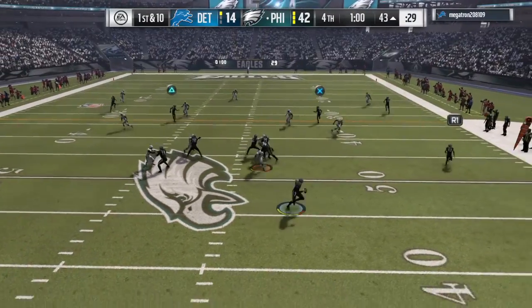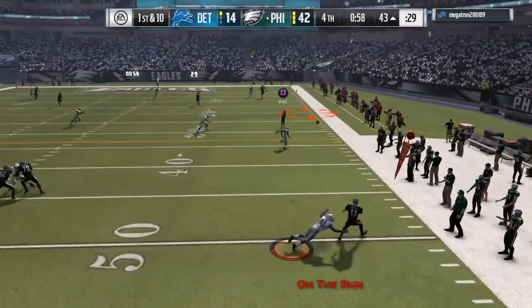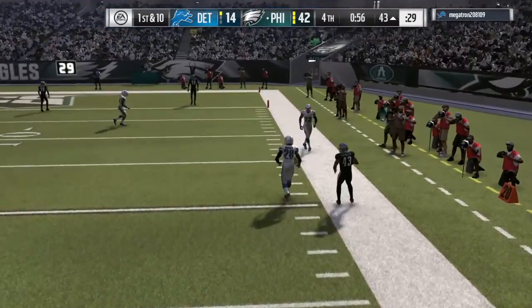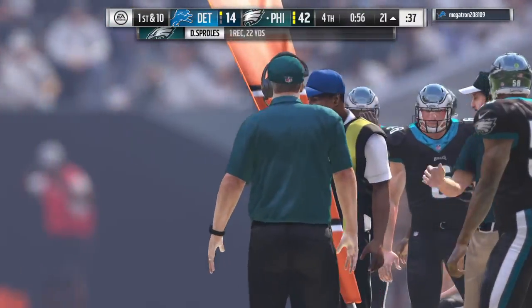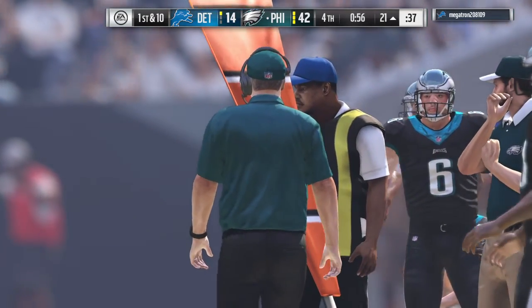Oh, look at this. Wentz going to throw. He'll buy some time, right? Toward the sideline, and look at that catch. Dragging the toes, and that's going to be a first down. Well done. And they just had another big completion there.